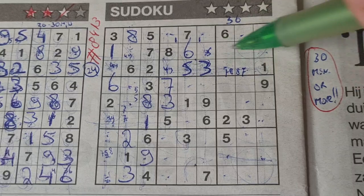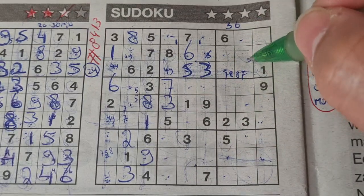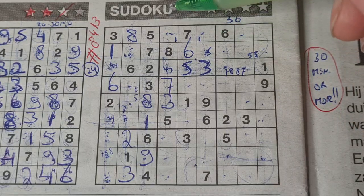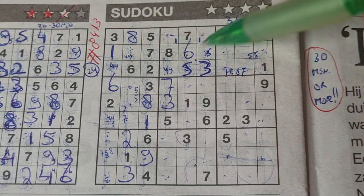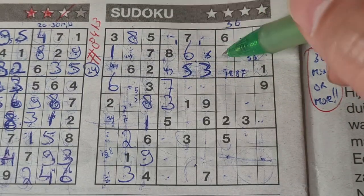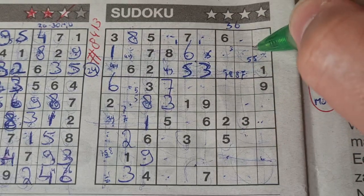So the row between, only 3 places left for the 5 should be here or there. We have 5 in this column, no 5 there. 5 could be here, could be there. I need a 3 or so. 3 in the first row, 3 in the third row. So the row between, the second row, only 3 places left for the 3 should be here or there. We have 3 in this column, no 3 there. 3 could be here, could be there.